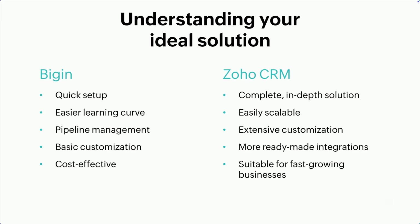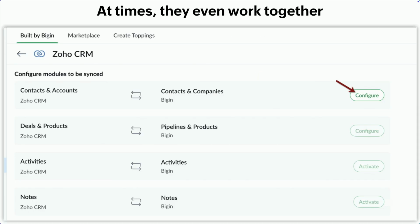So Bigin is focused on people who want quick setup. They don't have extensive customization or extensive automation that they want to set up in their CRM right from the word go. So it's easy. It focuses on pipeline management. I'll talk about that next. And of course, it's cost effective. And at times, if you are a Zoho One customer of Zoho, we can even use it together.